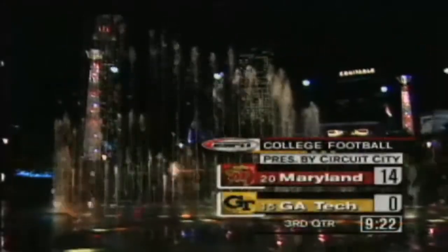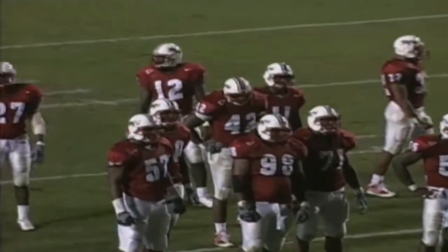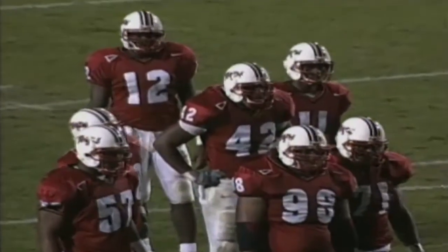Centennial Park in Atlanta. Great way to remember the good and the things that are remembered for other reasons from the 96 Summer Olympics in Atlanta, Georgia. Here it's 14-0 Maryland.